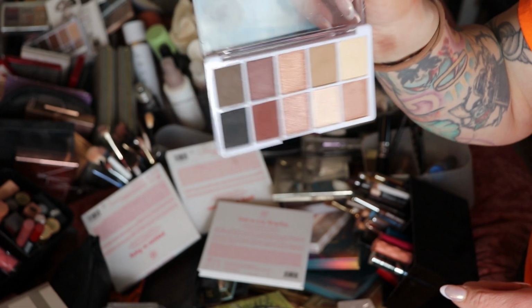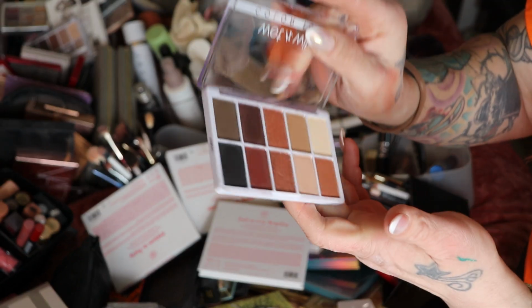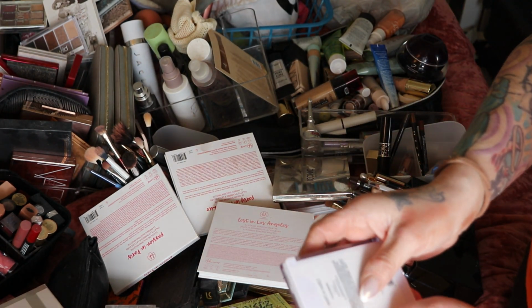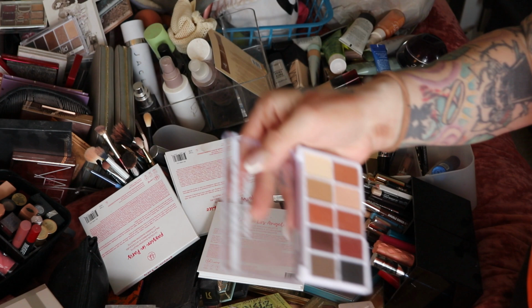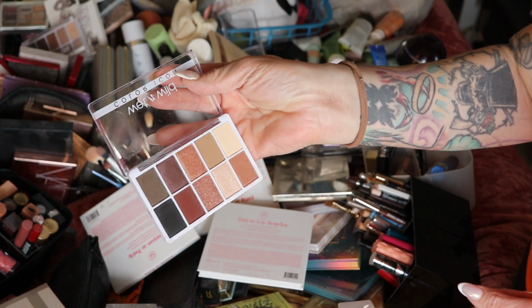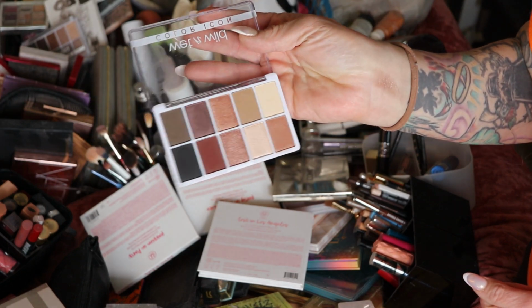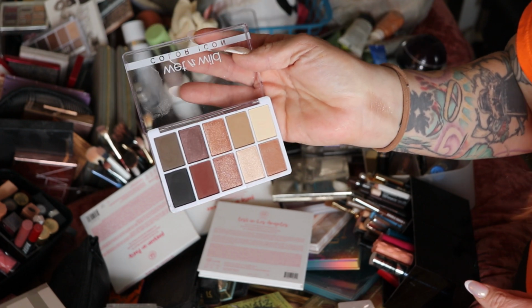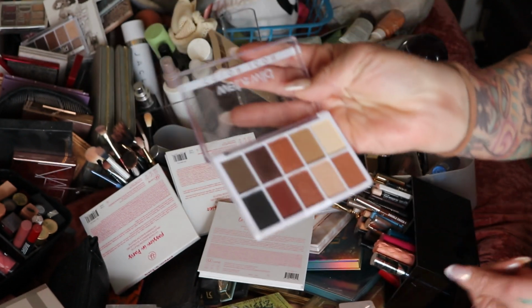This is another in those newer Color Icon Wet n Wild palettes, but this one, however, I have a million versions of this a million times over. This is the colorway Nude Awakening. I think it was supposed to be a dupe maybe for like the Soft Glam from Anastasia. I'm not sure, but I have these colors a million times over. This one I'm donating.